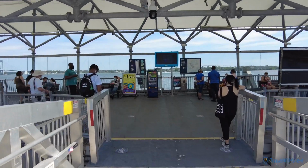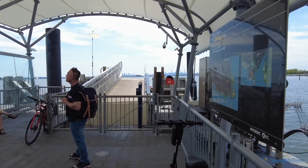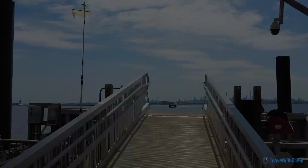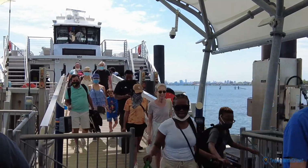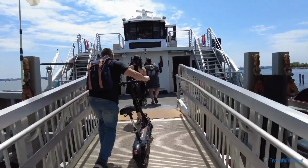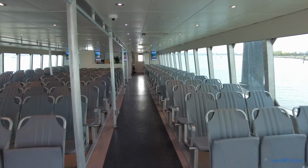This is the waiting area, as you can see. You can see the ferry coming from a distance. We are entering the ferry to show you guys the inside.